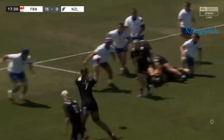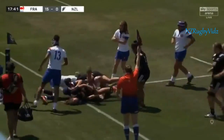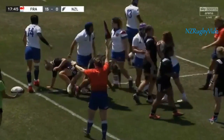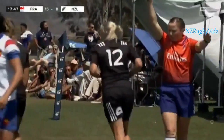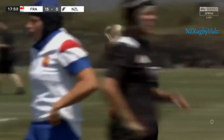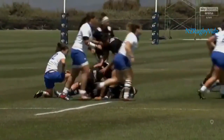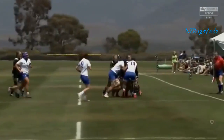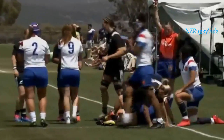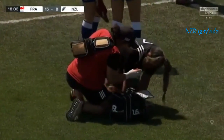Looking for quick ball here for Kendra. Tapsell going forward, the youngster. She's out. Yeah, and France is putting numbers. I mean, they're committing a couple of people to each of these breakdowns, but they're getting up off the floor very quickly and recycling much quicker than New Zealand. Time off. And then you see the wonderful use by France of the 16th man, the sideline, to push New Zealand out. Wonderful. Yeah, it's very good. France defense is really good. They're really coming at them with a lot of contact.